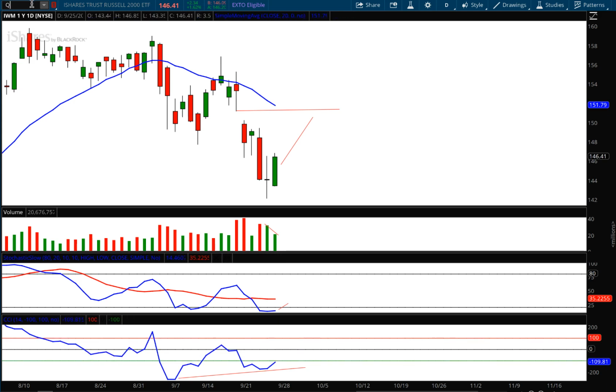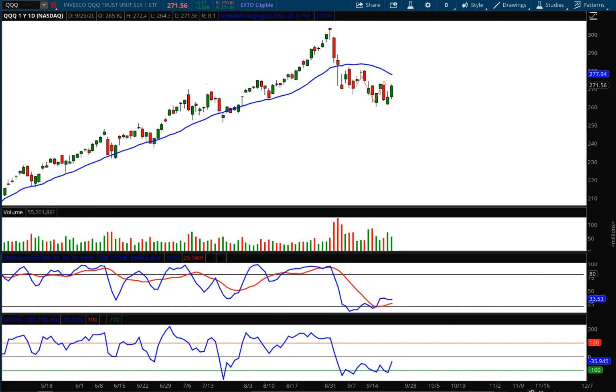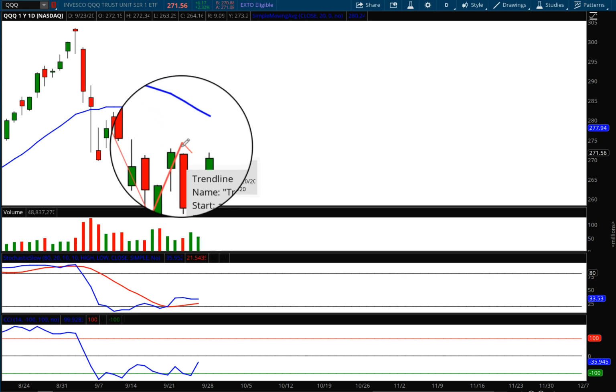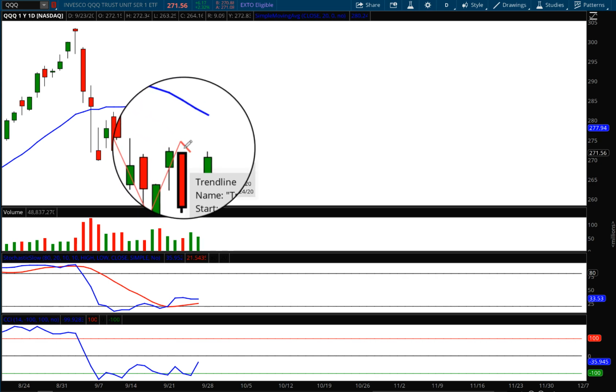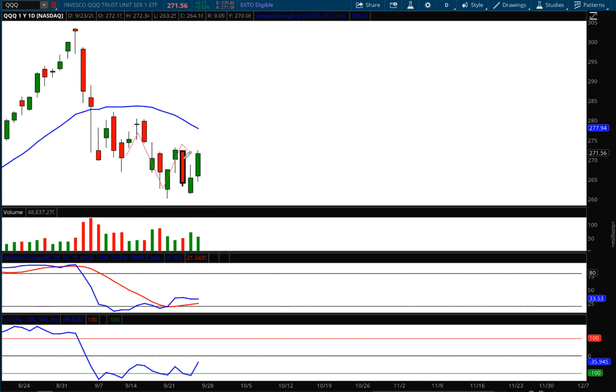Now, if we look at the Qs, that's the tech sector, QQQ. You'll see that my lines on the chart are from last week's forecast. I said that we would most likely rally early in the week, and we did that. Monday and Tuesday we rallied, and I said we would pull back. Now, what's most amazing is you can see my pivot point here forms exactly on this red candle from Wednesday, and then it did pull back. So we did hit the target early on in the week. And what does that mean for next week?